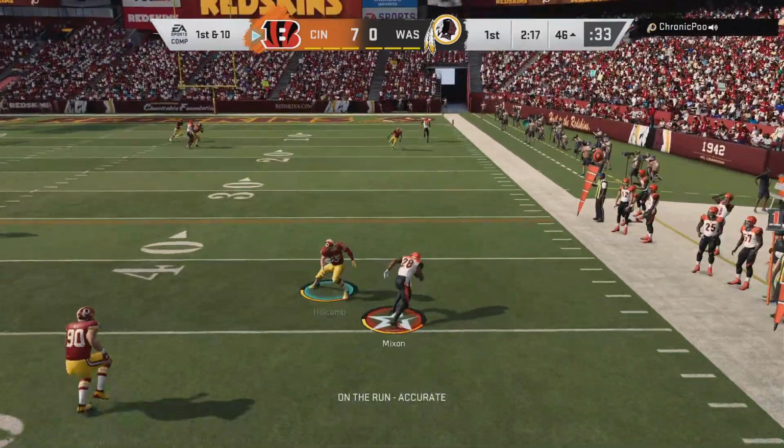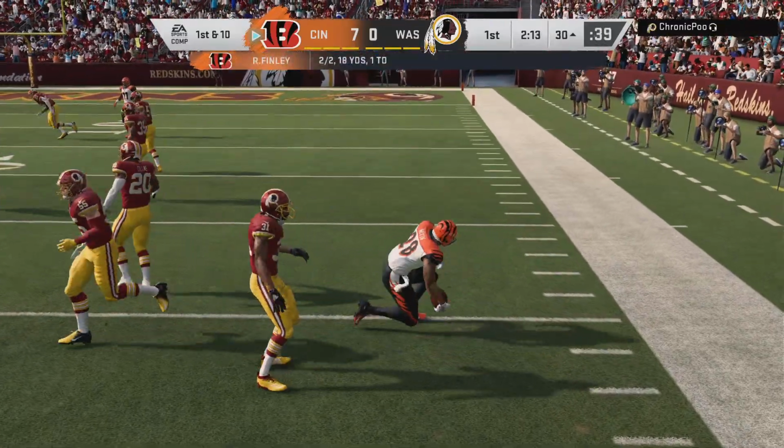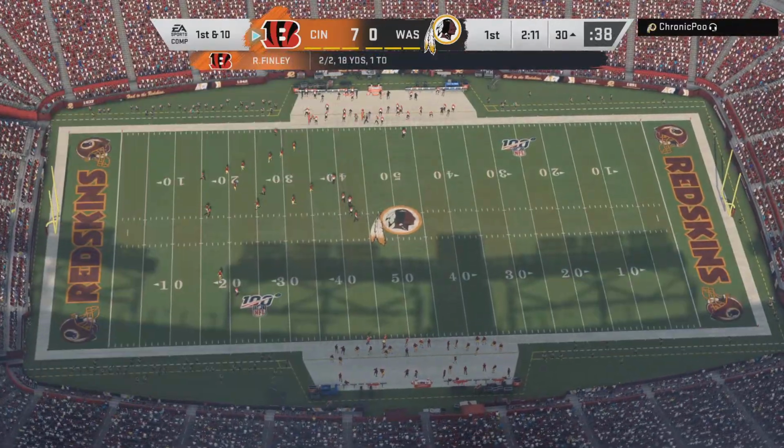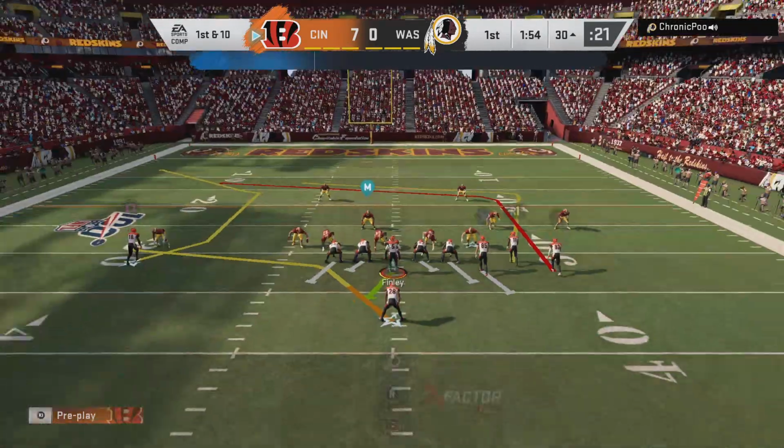Escaping the pressure right, he'll find his running back, Joe Mixon, and he's going to get this down near the 30-yard line. That one good for 15, and the Bengals get a first down. Nice little nifty play for him there.